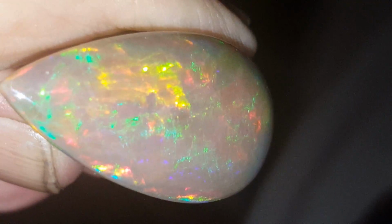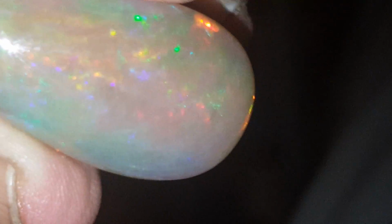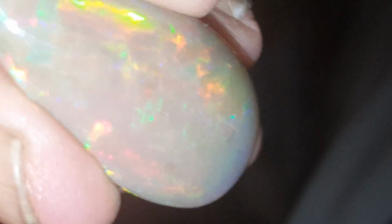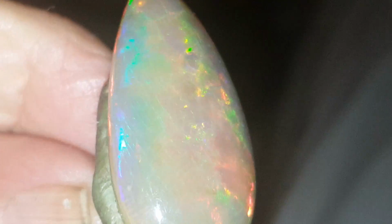Look at that. There it goes, man. Underneath it there, you'll notice that the whole darn thing is red. And it is. It is, man. It is totally tremendous, this stone. Let's see if we can't bring that into focus a little better.